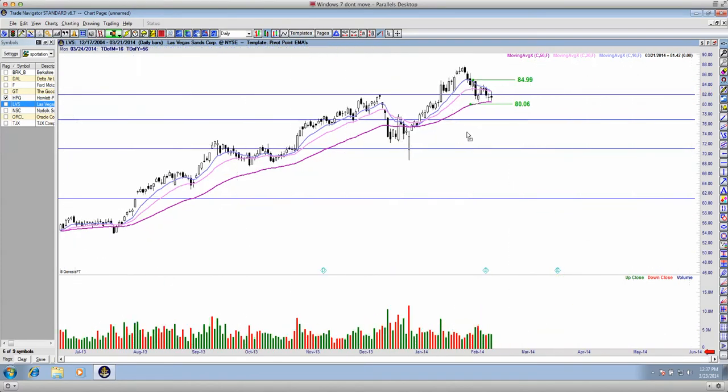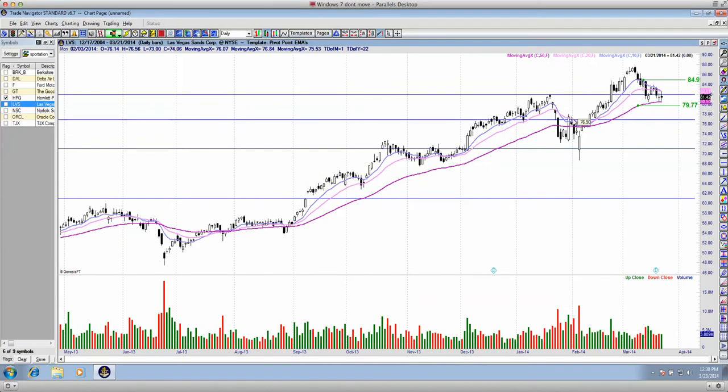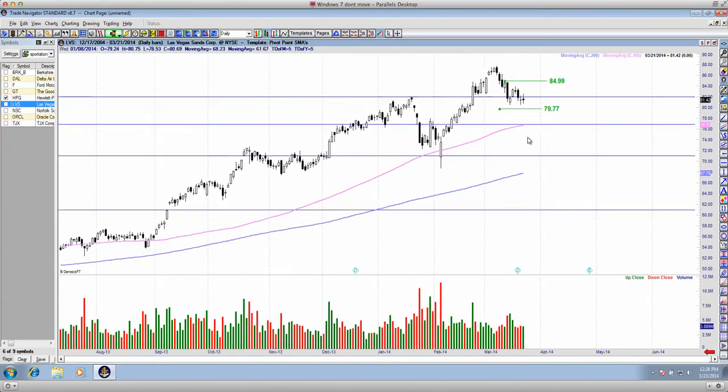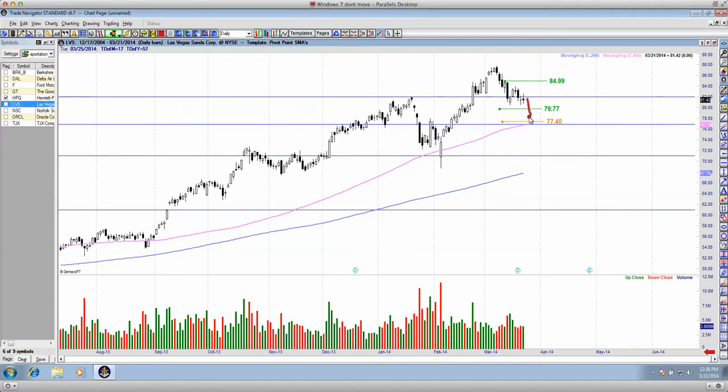LVS is very close to triggering on the bearish side this time, so I'm going to move this down just a little bit just to make sure price confirms. 79.77 is a really good entry to the downside. If that does occur, we'll be trading down to about $76 a share. So I'm going to bring this down for you just so you can see my target. $77.40, looking really good. This will be a very quick trade if in fact the market moves bearish this week.